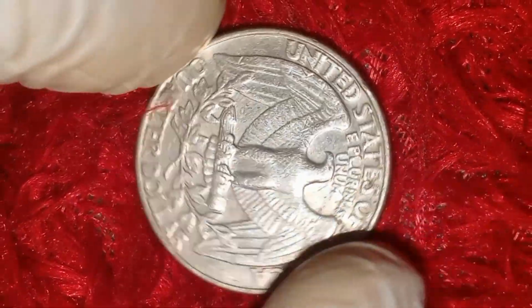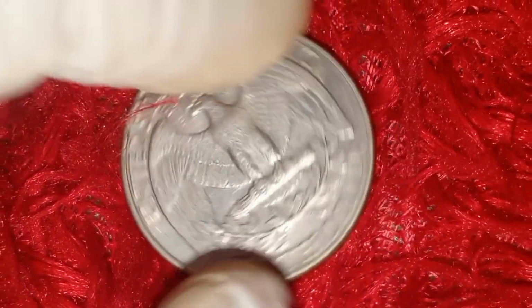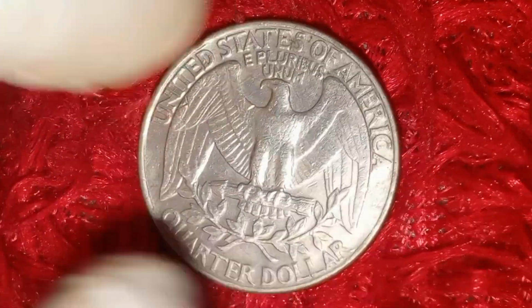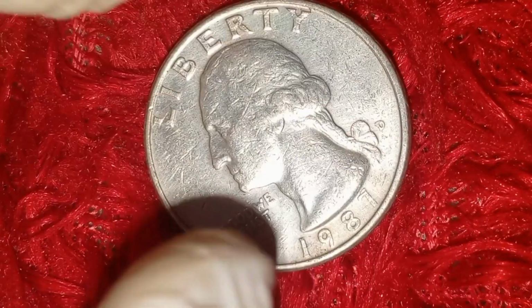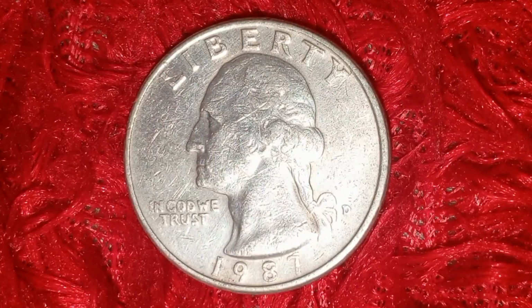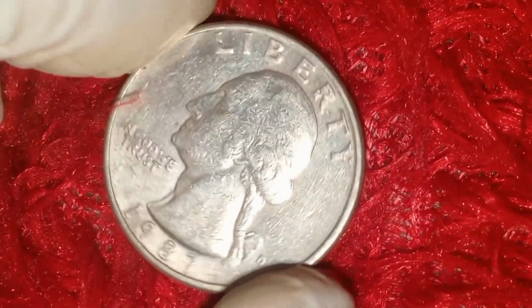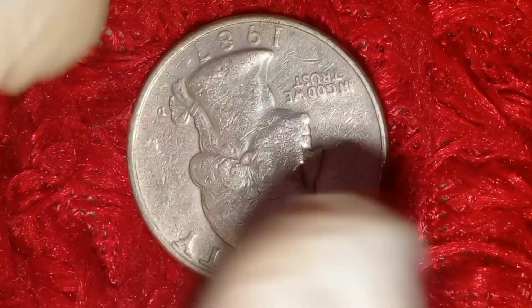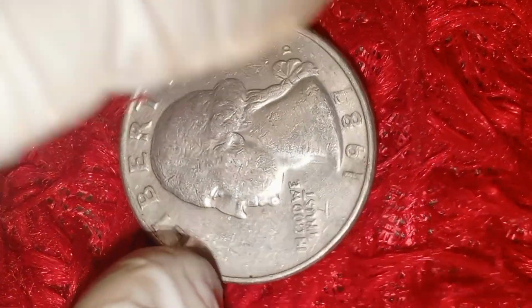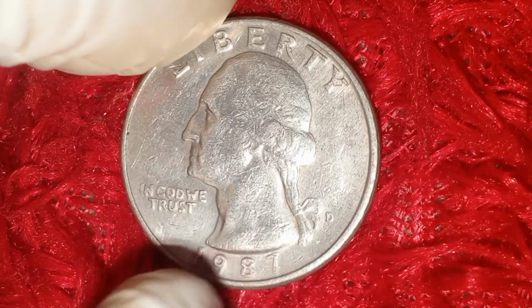Next, you'll want to examine the condition of the coin. While a double die error can make a coin more valuable, its condition is equally important. Coins in mint condition, or those that have been well preserved, are worth significantly more than those that have been worn down through circulation. Look for coins that are clean, with sharp features and little to no damage. Coins in higher grades can be worth hundreds, thousands, or even millions, depending on the rarity of the error.